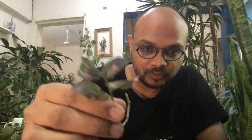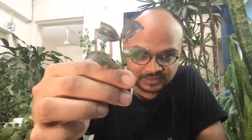Great plants to water propagate are money plant, syngonium, wandering Jew. If you're wondering what sort of wandering Jew, this is the leaf of a wandering Jew. I think you might have seen the plant in general, but I'll show you at the end of the video. So always look at the nodes when you're water propagating or propagating in general.